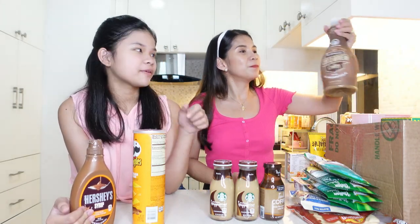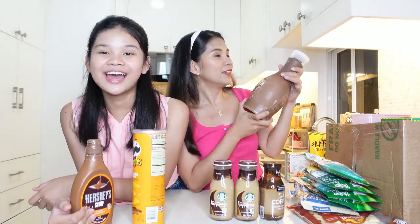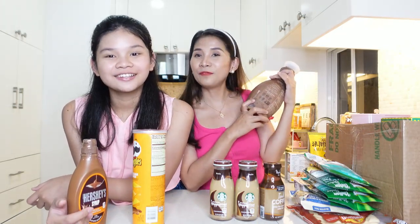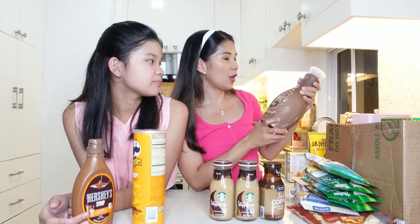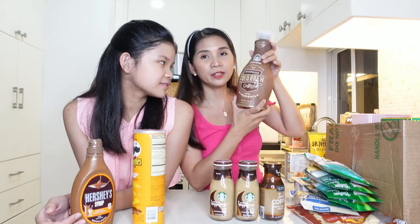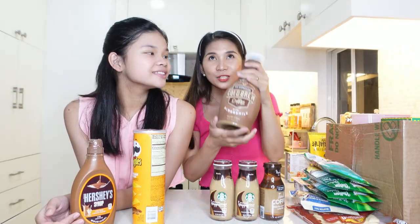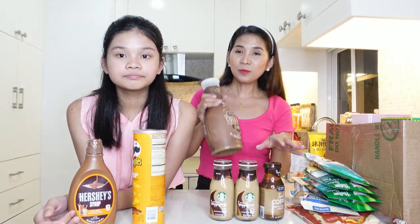Ito yung and drink ko, this one. This is the Califia. Oh, Califia. Kanina. Kalina. And Califia. And Sophia. Who's Fia? Califia is a pretty name. So, this one is a cold brew espresso coffee with almond milk, 100% Arabica coffee. Actually, kahapon, nanonood ako ng vlog ni Lorene Uy. Tapos, uminom siya ng ganito.